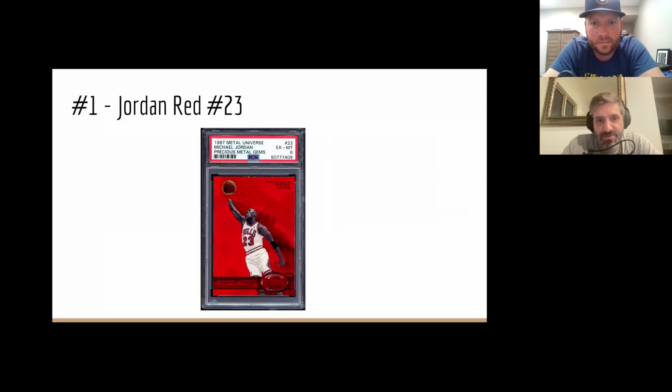Yeah, I guess some people might call it the perfect card, and there have been a lot of fakes of this card, a lot of ground up fakes, and there are certain key things to look for.